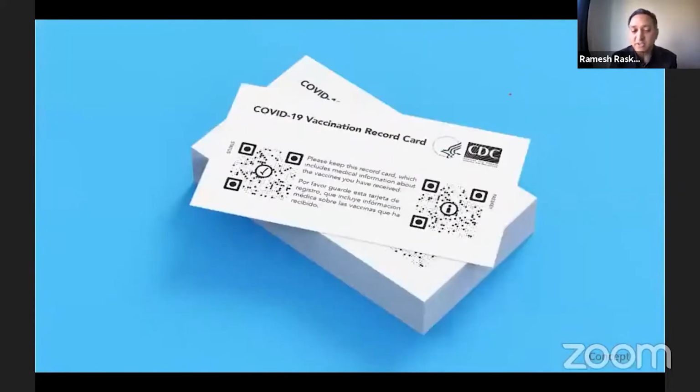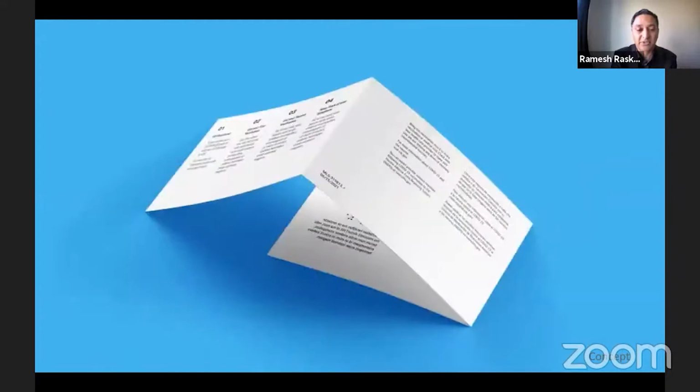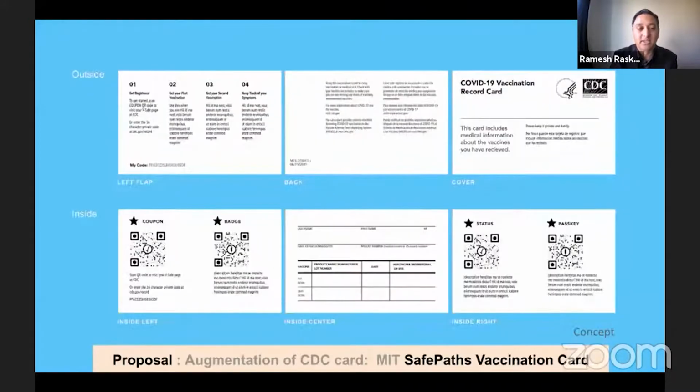These are concepts by IDEO that we are working with. These cards would look like an ordinary vaccination card, but you can add stickers at different phases. Some ideas include two-fold cards and tri-fold cards. James Smalls from IDEO will later come and discuss how these solutions look and the design parameters behind them. The vaccination cards on one side have instructions, but the other side has all the information about the coupons and badges that I'll talk about in a minute.